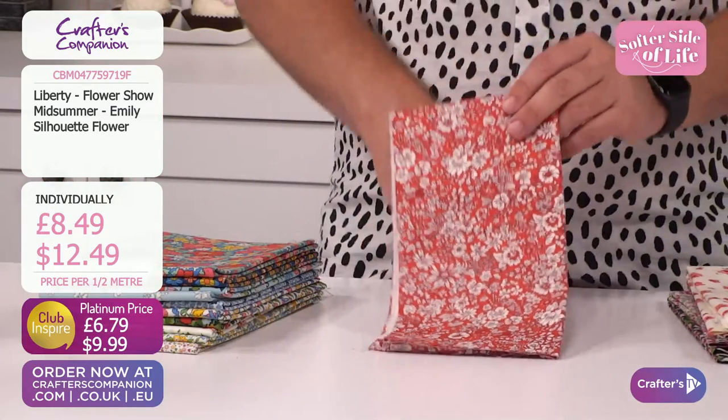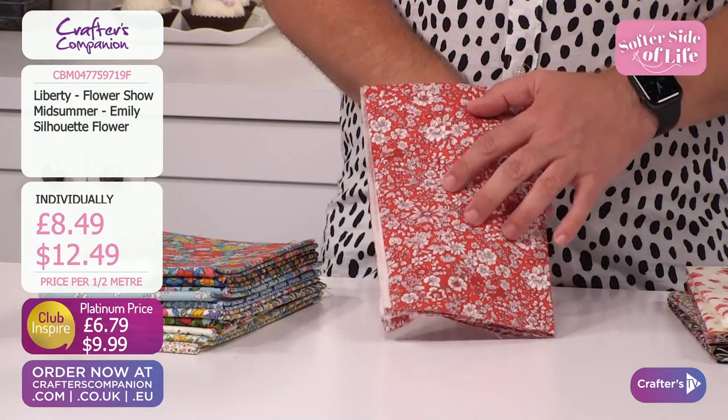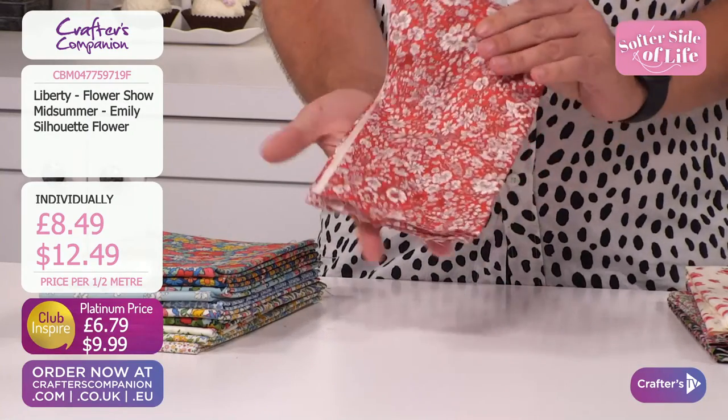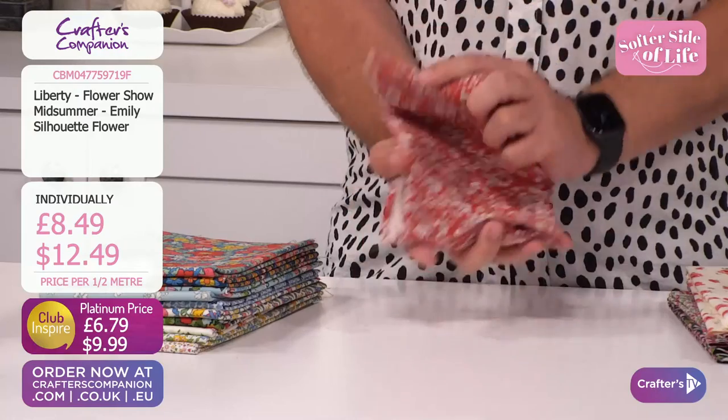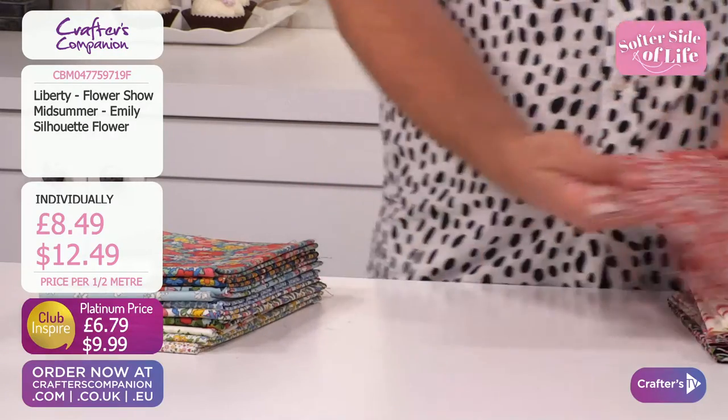This is your Emily Silhouettes. Really lovely, almost wild flowers in this one. It is the most scrumptious cotton. It's just beautiful. I mean, it's like the inside of a puppy's ear, isn't it, Bernie? That's your Emily Silhouette flower. Half of that one has gone.